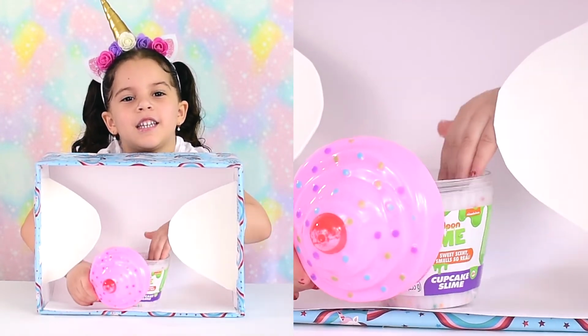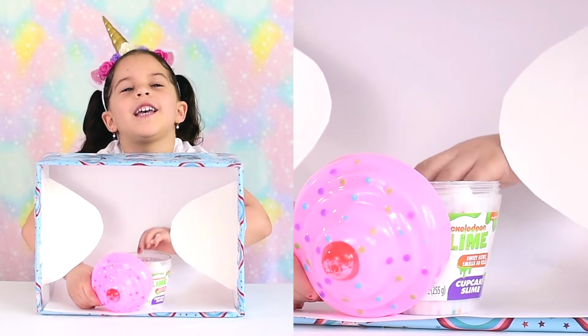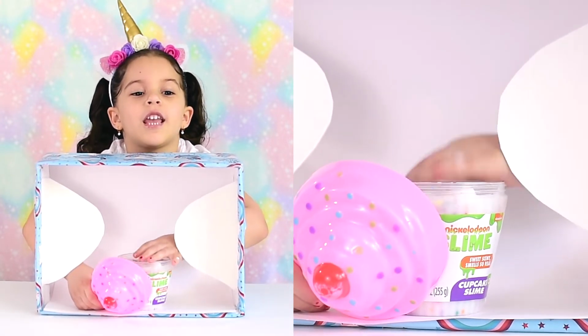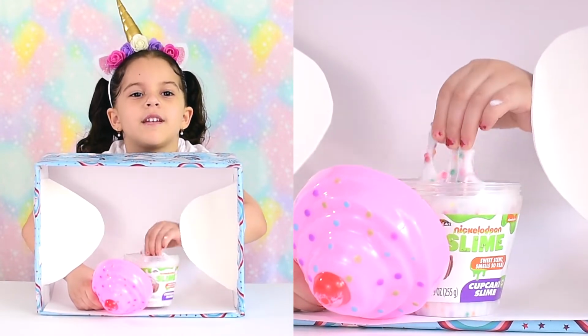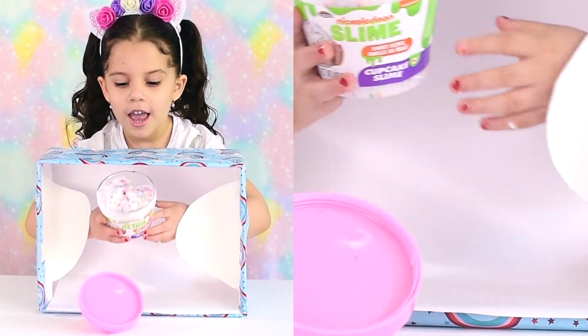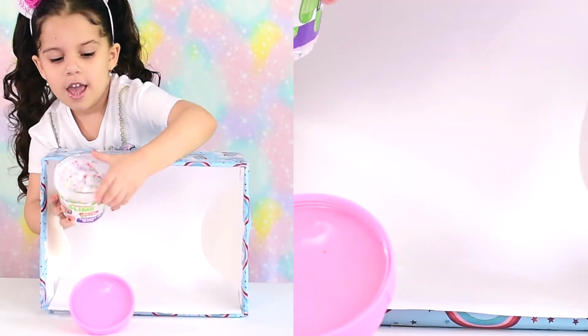It's sticky. It feels so sticky. Sticky? Yeah, and it has something in it. What do you think it is? Slime. Is it slime? Let me see the slime. Wow! It is slime! It is slime! Good job!